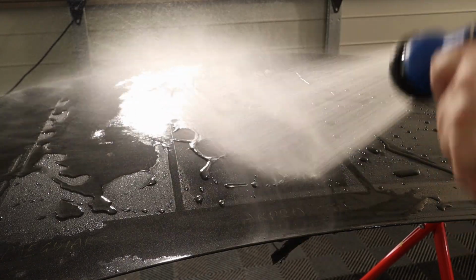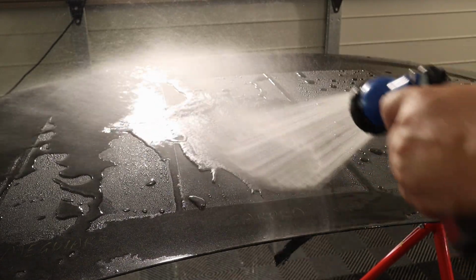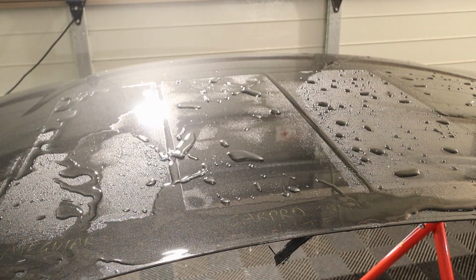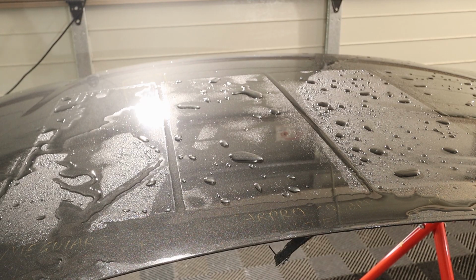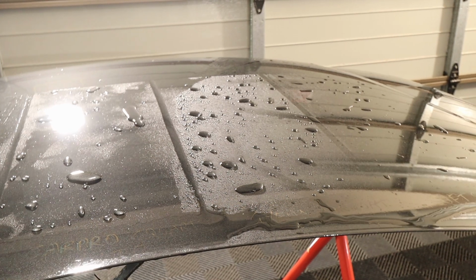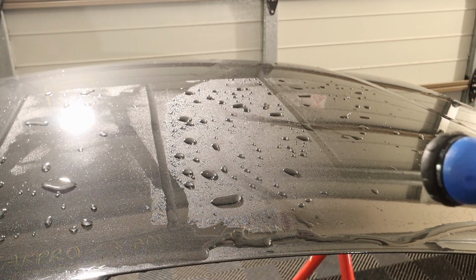For the Carpro now, you can see, still too hydrophobic to flood. As soon as the water hits it, it sort of repels. So I don't know, maybe that's taken a little bit of a hit in the last month. Like I said though, it has been extreme weather conditions here. Okay, so just trying to carefully move the camera across here. Now we've got the Gyeon.